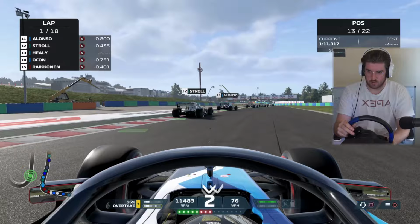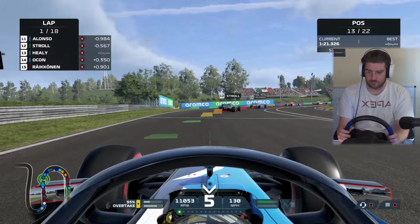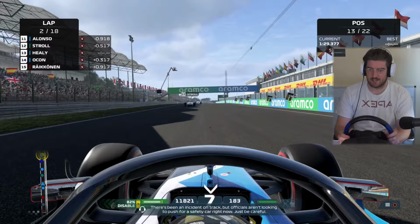Who's behind us? Ocon? Esteban Ocon is behind us. Okay. About to call him Sebastian. Sebastian Ocon. Come on! Come on, Stroll! My little rivalry here with Lance Stroll has just begun, but I'm going to be a dickhead to him in any interviews as well. There's been an incident on track. To push for a safety car, is it right ahead of us or behind us?